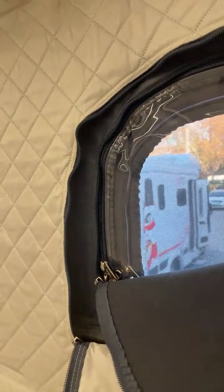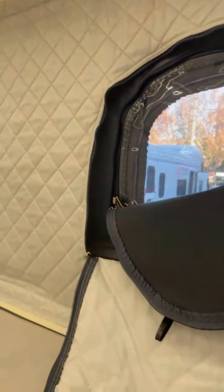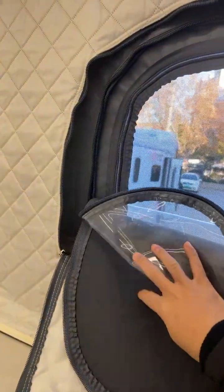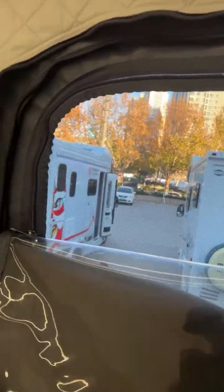I suppose I can show you this window here. On the very inside is our insulation. It's very beefy and pretty good at keeping your temperature warm inside and cool in the summer. After that, there is a security layer that is resistant to knife punctures. And then you have your window and your bug screen. That's the 4 layers of our soft roof.